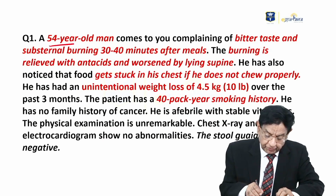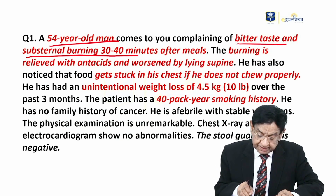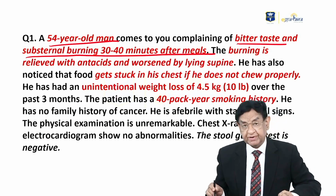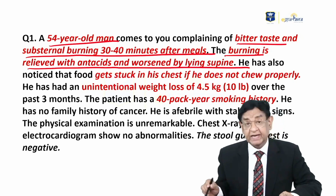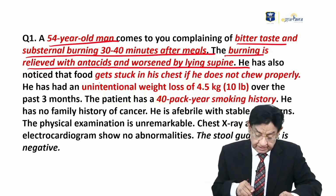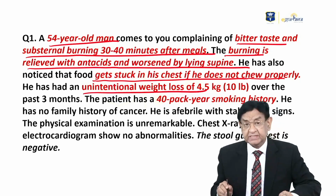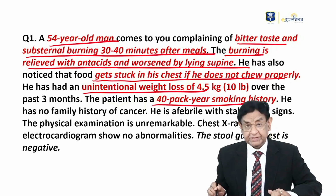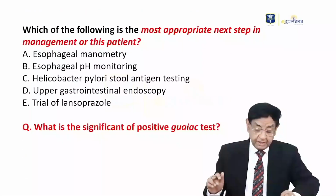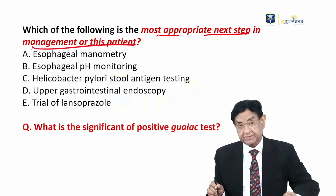We have a 54-year-old man who complains of bitter taste and substernal burning 30 to 40 minutes after meals. The burning is relieved with antacid and worsened by lying supine. Food gets stuck in his chest if he doesn't chew properly. There is unintentional weight loss, significant weight loss. He has a 40 pack-year smoking history. Now, what is the most appropriate next step in the management of this patient?